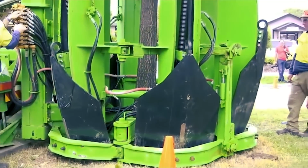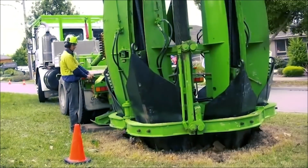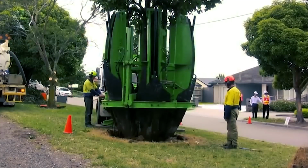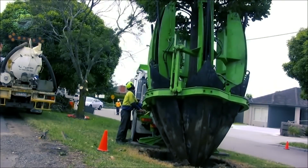These spades are stabbed into the soil around the tree. Upon lifting, the transplanter takes the tree out of the ground. This method does not harm the tree roots. Therefore, the lifted tree can be easily relocated to a new place and planted there.